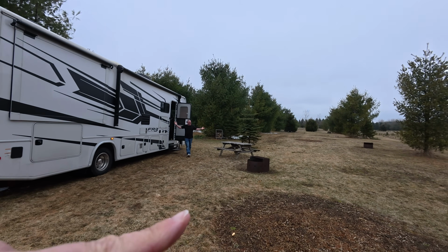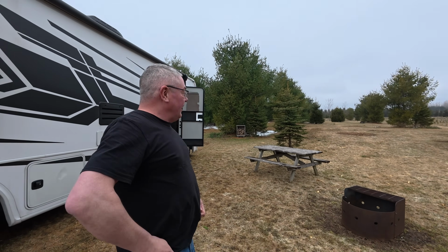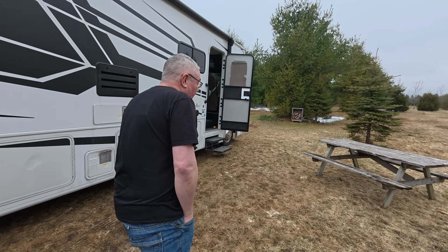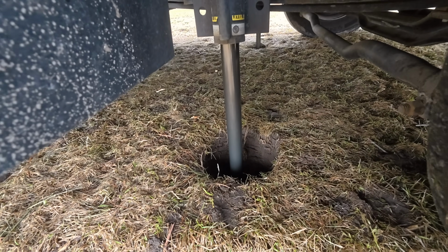We've got a picnic table and a wood box. Fantastic. So we can burn the wood in that. Right, and there's a box of wood for us. It's a bit bloody cold, isn't it? Even if we burn wood, it's going to be cold. Okay, I've put the jacks down, and it seems I'm digging holes here.